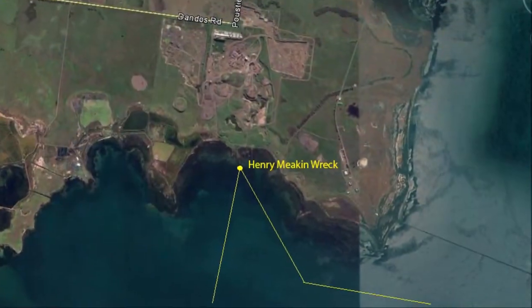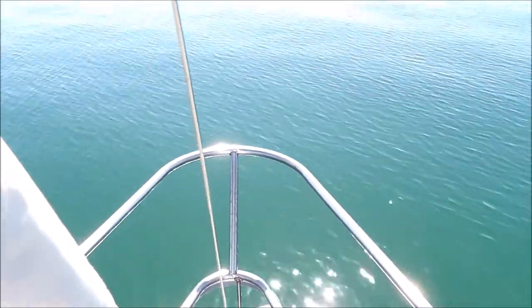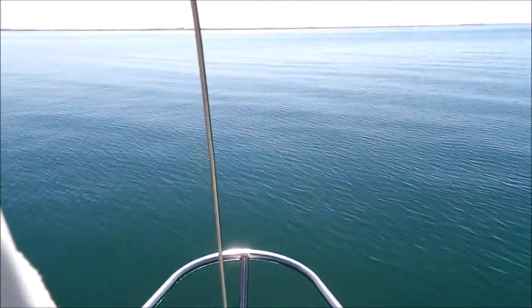The best approach is directly from the south, with depths reducing to half a metre. Shallow draft boats can be taken right up to the wreck in the top half of the tide.